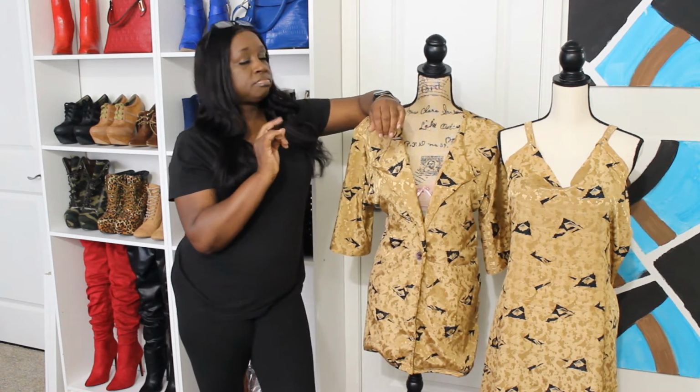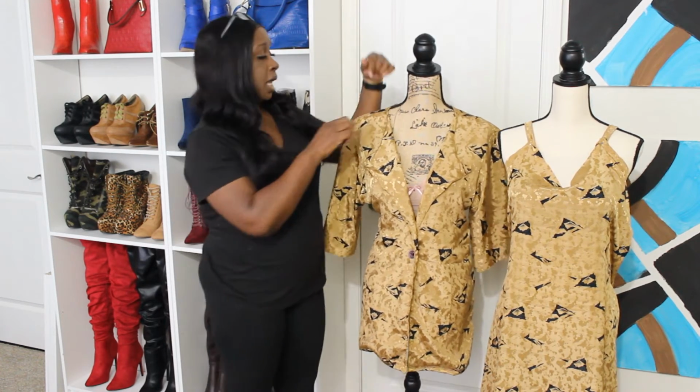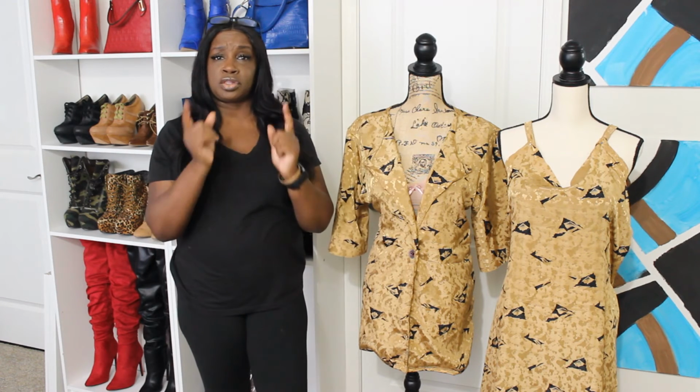My next thing to learn how to make are collars. I want to make a collar because I want to make a regular button-down dress shirt for me. So yes, stay tuned for a lot of things. Those videos will be coming next year. I'm not going to make any of those this year because I have other things coming up for content.